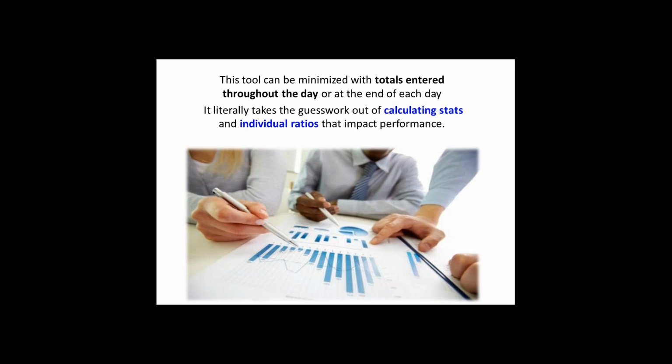The tool again can be minimized, and totals can be entered throughout the day as somebody's working. They can be entered once an hour, in the morning and evening, or they could just be entered at the end of the day, whatever you want. But I would make it kind of standard on how you want people to enter their stats.